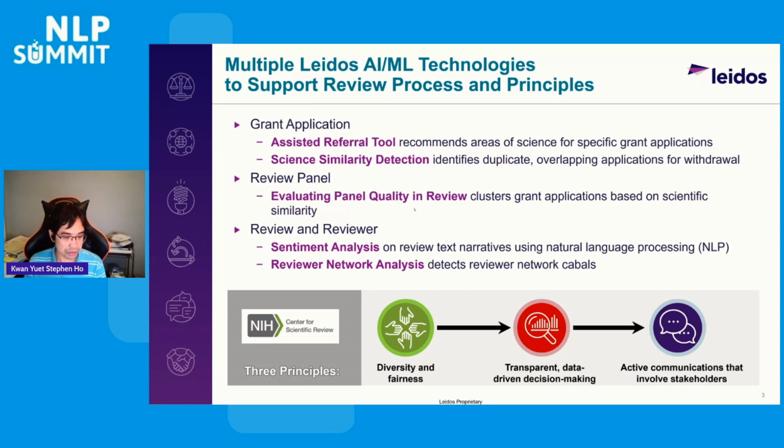The third concerns the scientific community, where the reviewers are from. Some examples of the work include the sentiment analysis on the review narratives with our NLP tools, and also the reviewer network analysis.